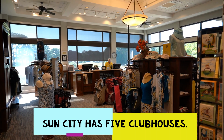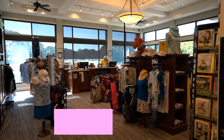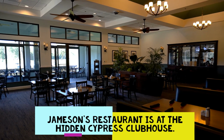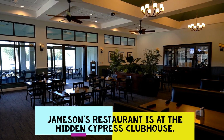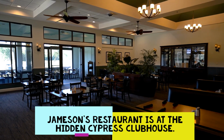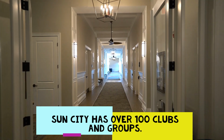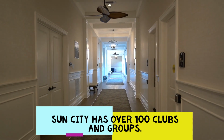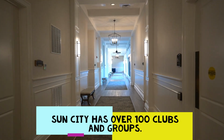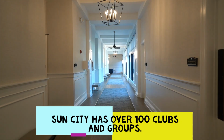Hidden Cypress is one of the 5 clubhouses in Sun City. 3 of them are in Sun City South: Okatee Creek, Hidden Cypress where we are now, and also at the Town Square. These clubhouses collectively have many meeting rooms for a variety of purposes.